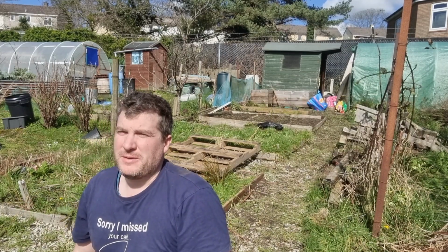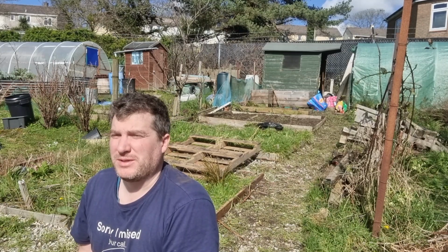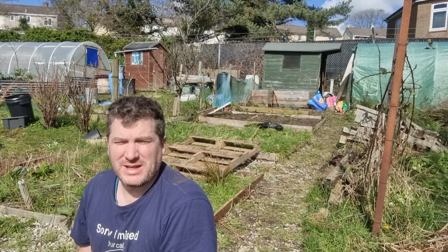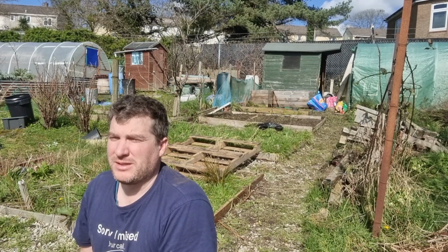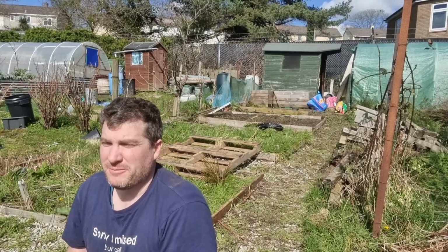Okay, dear people, so I've done one raised bed and now I'm going to move on to the next one. But before I do, it is glorious. It's so beautiful and sunny. The birds, I've heard an owl, I've heard a woodpecker, and I've heard a buzzard. Absolutely amazing. But let's crack on with the next raised bed.